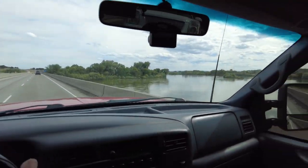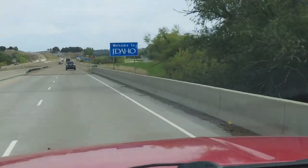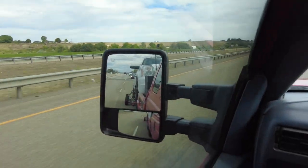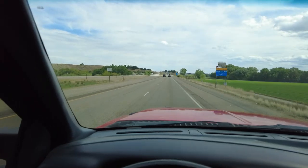We are crossing over the Snake River, which means we have officially made it to Idaho on a set of Collins dollies. Now we only have another 4 hours to go. So we're out here just east of Mountain Home, Idaho. I don't know if you can hear me because it's super windy, but let's check these out.